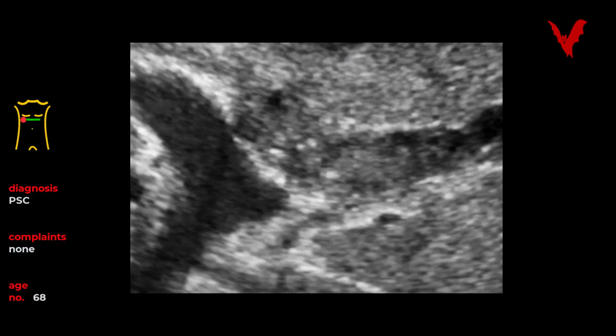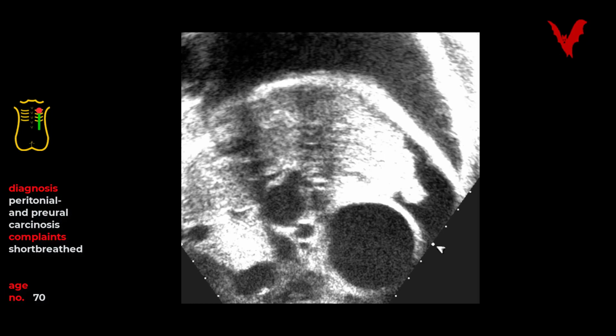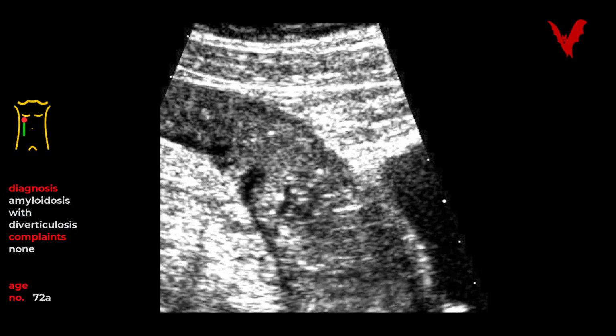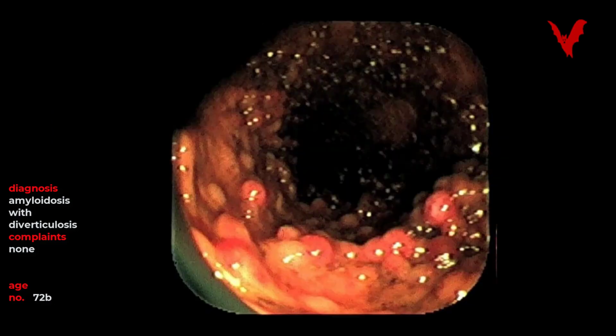In Figure 68 is shown intrahepatic PSC. Whilst changes in Figure 69 belong to the portal venous system, the case in Figure 70 is another peritoneal and pleural carcinosis again. Figure 71 demonstrates enhanced biliary pressure with a distended cystic duct. And finally, Figures 72A and B represent an asymptomatic amyloidosis.